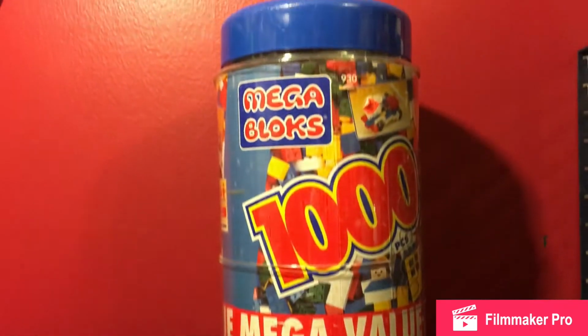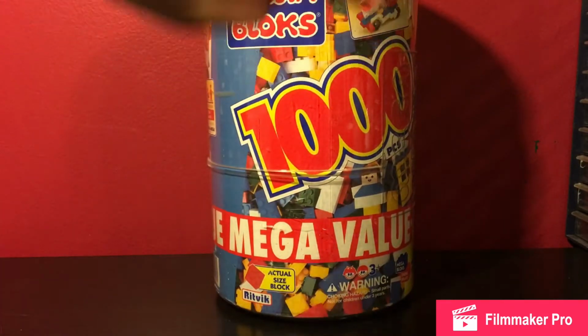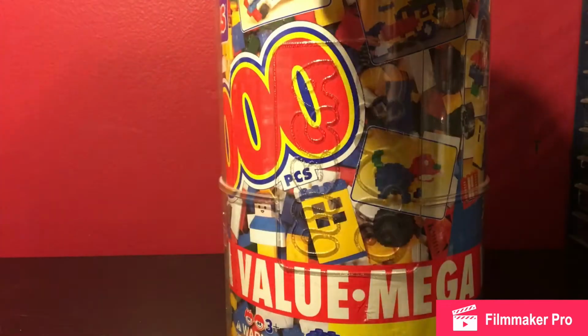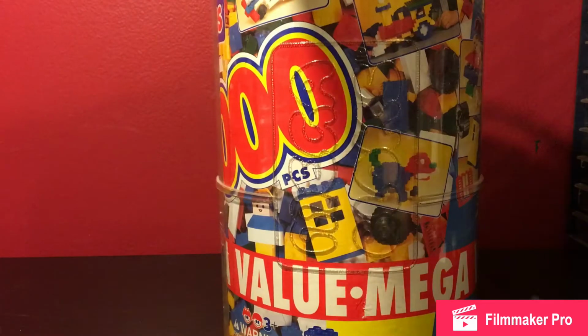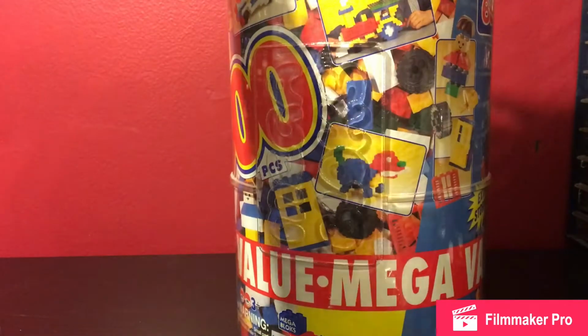I picked up this little tall canister of stuff, and I know it says Mega Box, but just kind of ignore that for right now. It opens somehow, and some of this stuff on top I don't think came with it. It was from a different lot, if I can get this out.